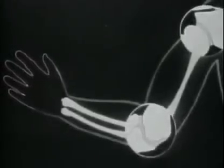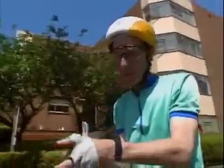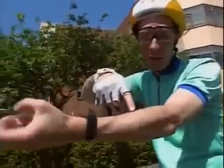Bones form the framework of our bodies. Ligaments help hold the bones together. Muscles move the bones. Tendons anchor the muscles to the bones. Pardon. You have tendons all over your body. Like you can see the tendons in the back of your hand, see? Those tendons connect these muscles with these bones. Isn't that cool? Oh, I gotta go.